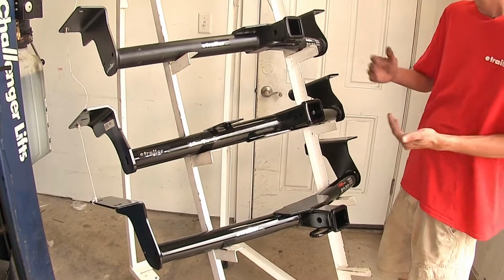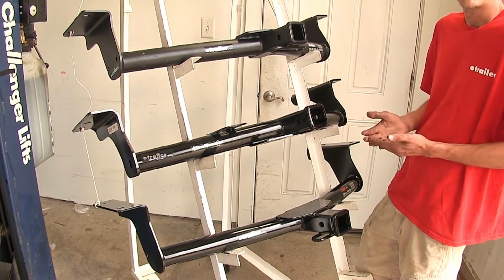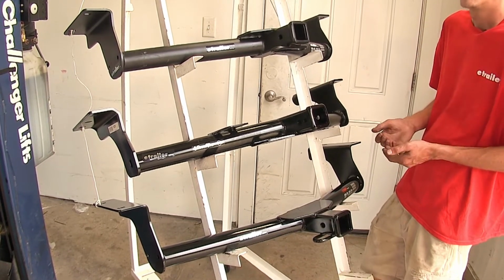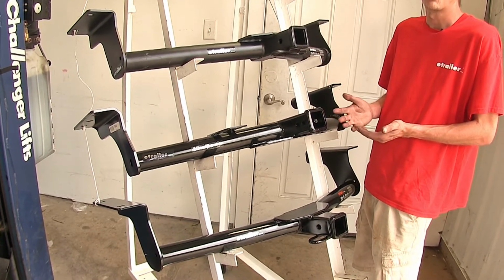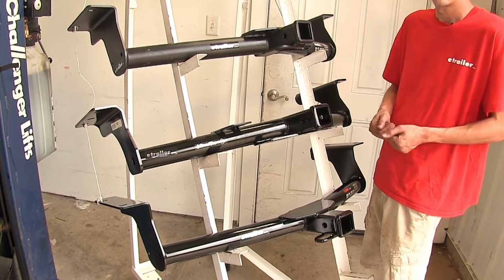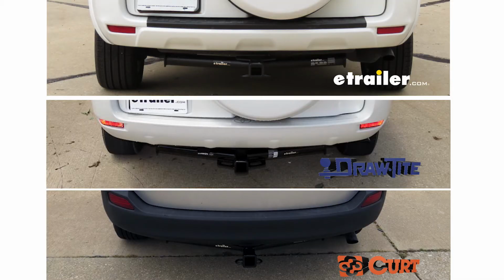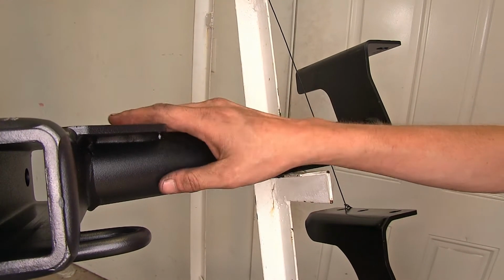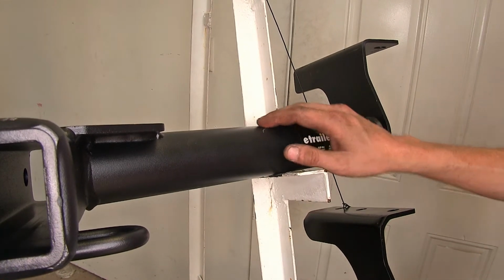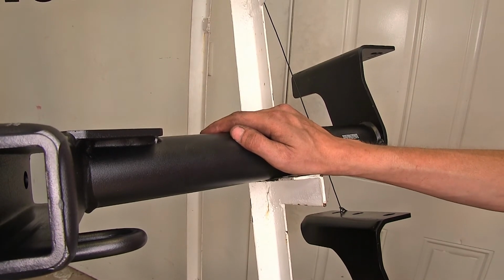Now, as far as similarities go, all three of these hitches are going to allow you to either tow a trailer, use a bike rack, or use a cargo carrier. They all are Class 3 hitches, which gives you the most variety of hitch accessories on the market. There's far more Class 3 accessories for the 2-inch opening than there are for the 1.25-inch opening. Now, all three of these hitches are going to look very similar on the vehicle. The only real difference that we notice between the three is with the finish on the etrailer.com hitch. It has a matte black carbide powder coat finish, which is a little bit more scratch and rust resistant than your standard gloss black powder coat finish that our other hitches have.